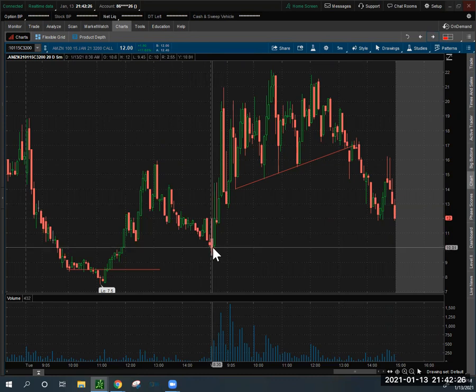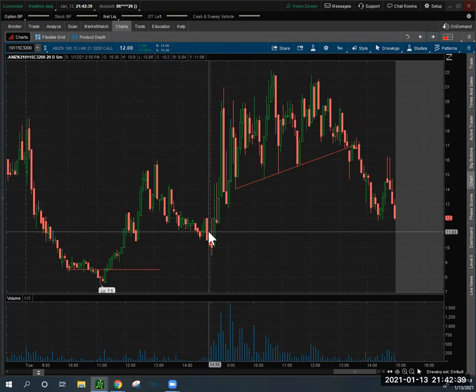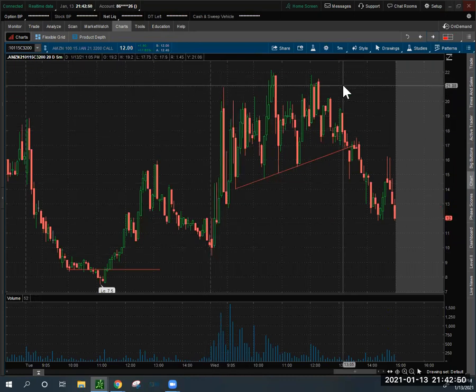I love the 10x9 setup. So getting in at 10, stop at 9, and just let that run. That would have gone straight up to my 8R target, or 3R target, depending on the day. It would have been great to have an 8R day with just this. The 8R would have been getting right back up to this high at 18. So getting in at 10, getting out at 18. That was most of the move.